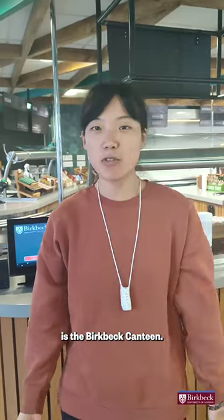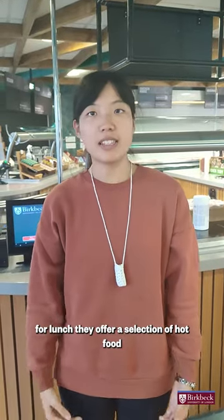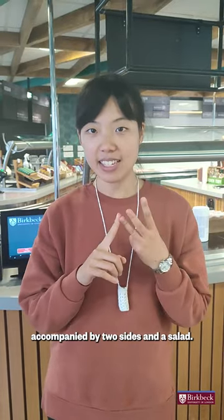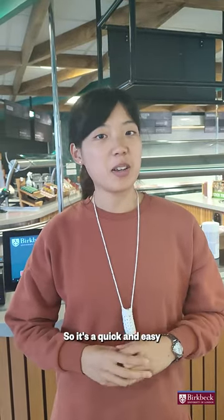Another hack in terms of food is the Birkbeck Canteen. It's located on the fifth floor in the main Birkbeck building. Every day for lunch, they offer a selection of hot food, and for just £6 you get a selection of main, accompanied by two sides and a salad. Throughout the day, it offers chips, onion rings, a selection of soups and sandwiches, available for purchase until 6:30 p.m. So it's a quick and easy way to get your dinner sorted before your 6 p.m.